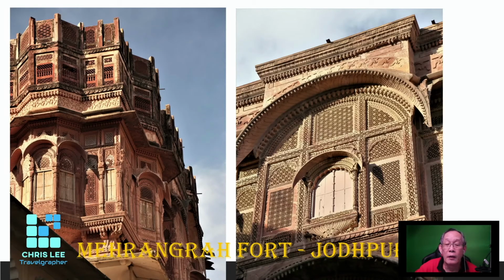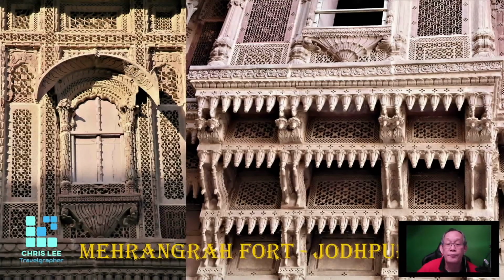So we are lucky in the sense that during our visit it was a sunny day with blue skies, so we were able to get some pretty good images of the exterior of this building, all these palaces. But at the same time, we also have magnificent sunset scenes, which I'm definitely going to share with you.